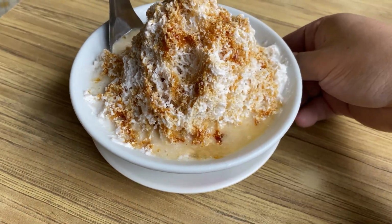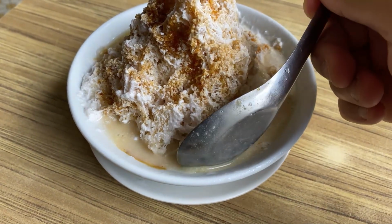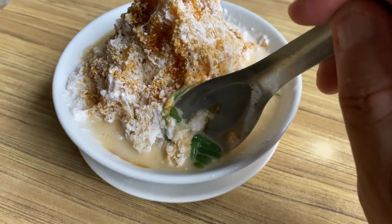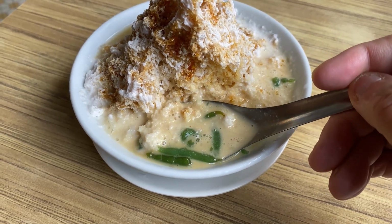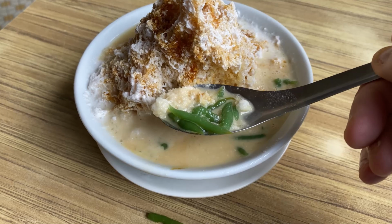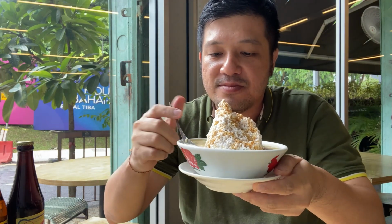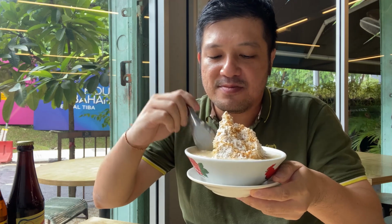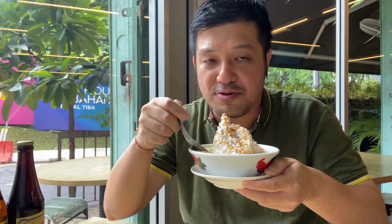So this is the cendol. On the outside it looks good. Can't wait to dig in and try. Look at the colors, very bright. Quite good. This is the cendol here. It melted the moment it passed here. The coconut milk is not that creamy, so I don't think they put a lot of coconut milk.